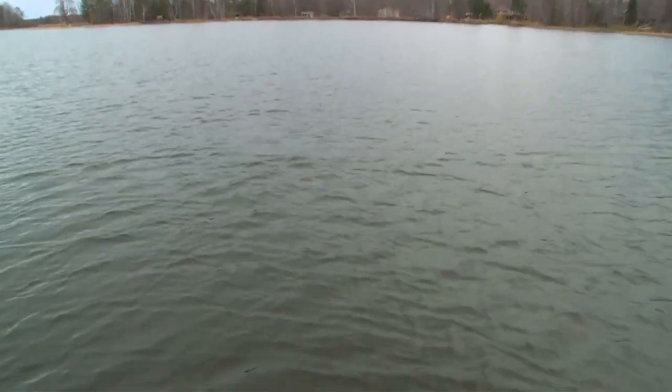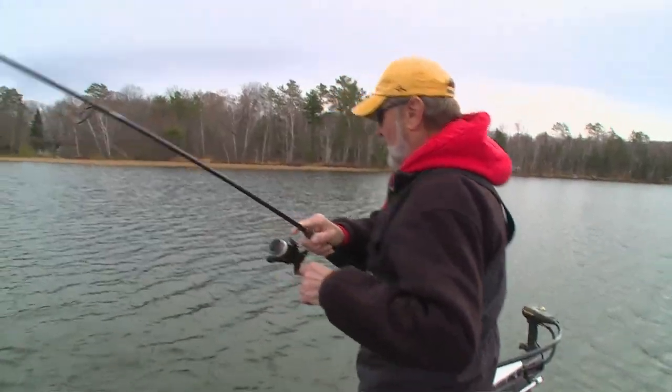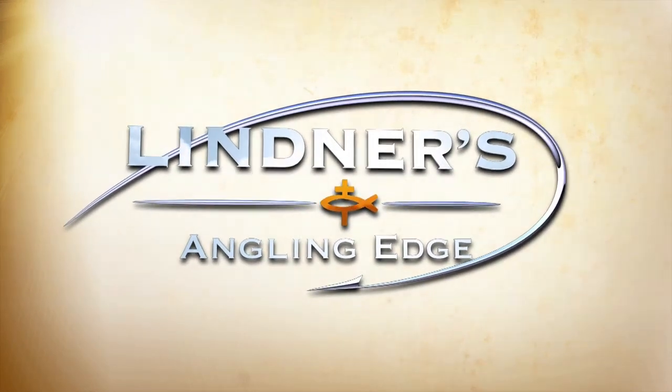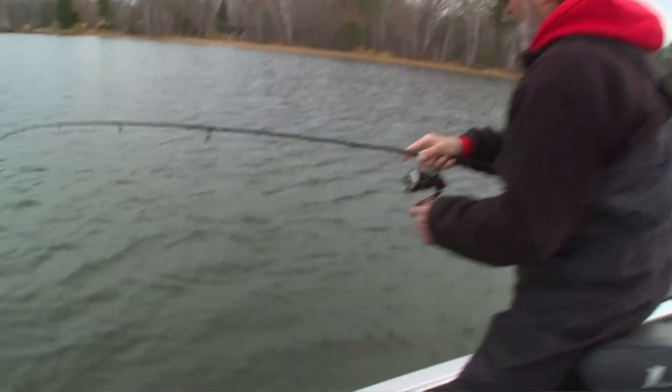Looks like a reasonable one. It is a good bass. Way to call him, Al. Tell me what I got on my line, buddy. Ooh, right there, close to the boat. I almost seen her hit it. Whoa, I almost seen her go bam.